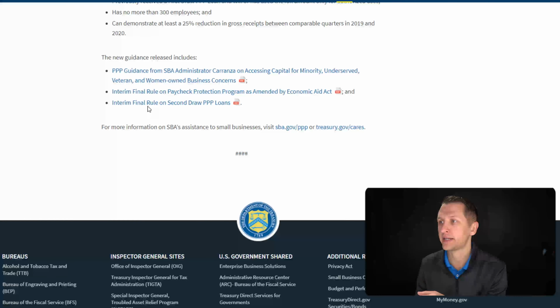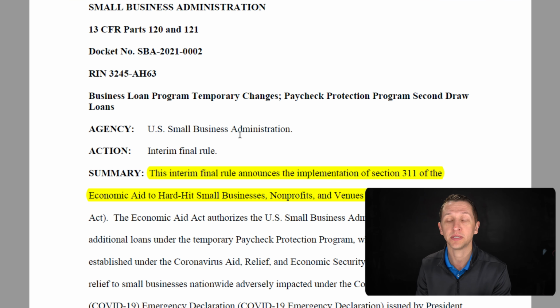and I'll scroll down right here. It's right here. This is the PDF that I'm looking at, the interim final ruling on the second draw PPP loans. I've already gone through it and highlighted it. This interim final rule announces the implementation of Section 311 of the Economic Aid to Hard-Hit Small Businesses, Nonprofits, and Venues Act. This is the Economic Aid Act.